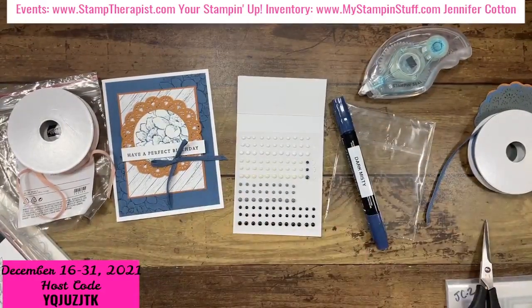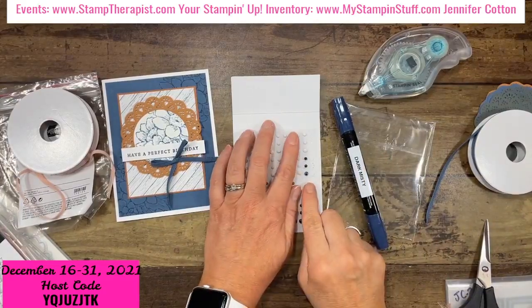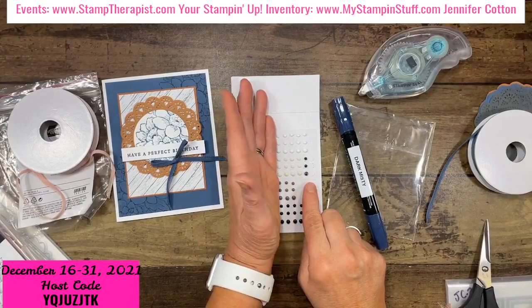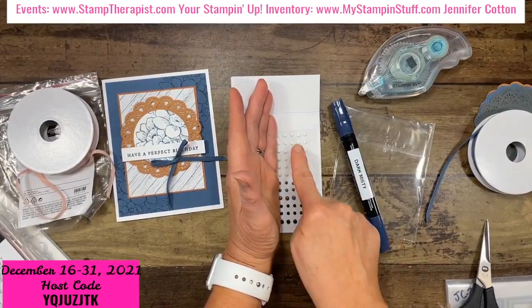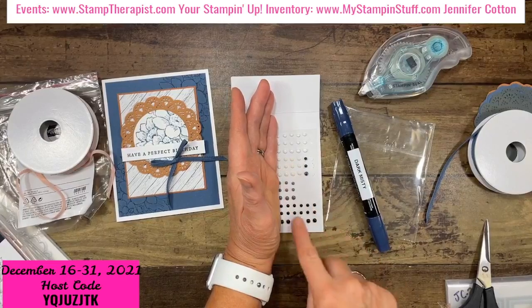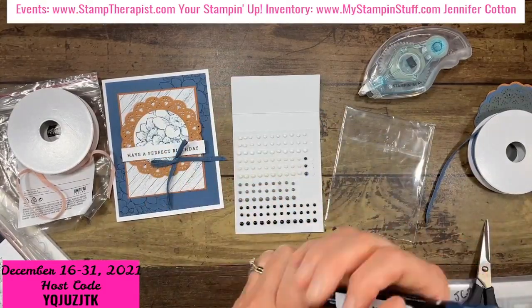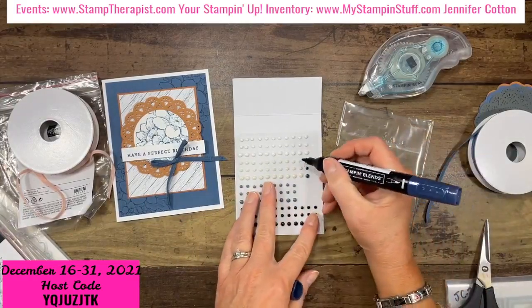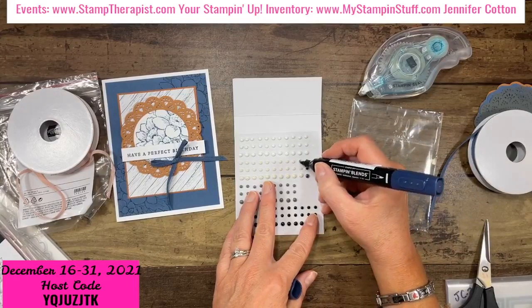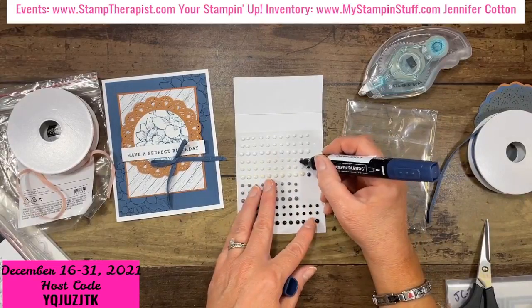The reason I did the vanilla is because we're using the white on another card, and you're getting half a pack, so to make sure you have enough, we're using gray, white, and vanilla, no black. To make sure you have enough, color the vanilla ones. So I just take the fine point of my Stampin' Blend and color, and I almost always use the dark of the 2 blends to color embellishments.